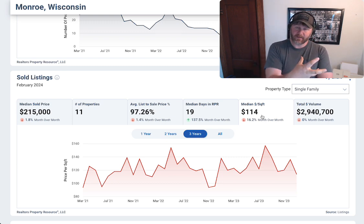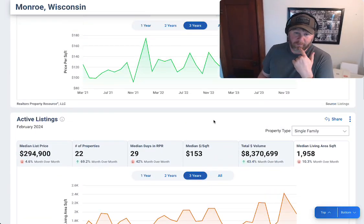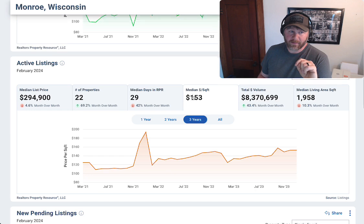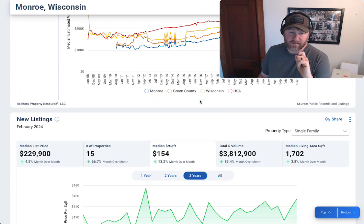The people that were selling last month had different reasons to put it on the market then, right? So basically, what the market is telling us is you're going to have a pretty good increase in that price per square foot coming off the February number. So play that in as you're looking to sell.